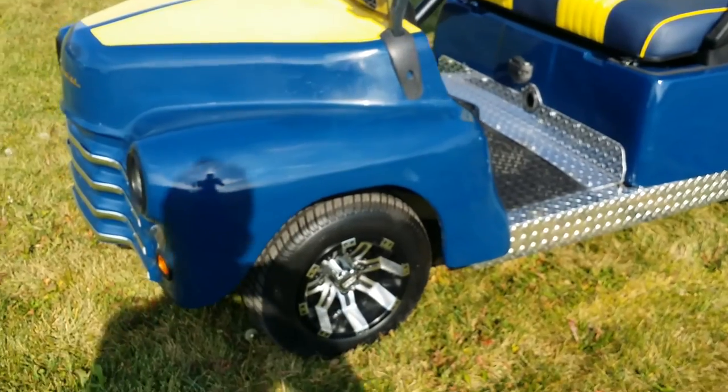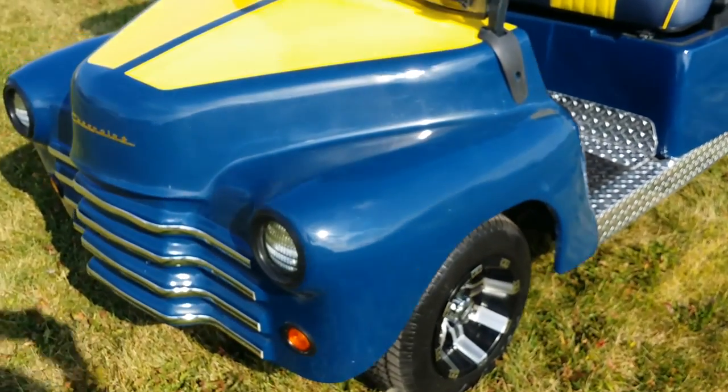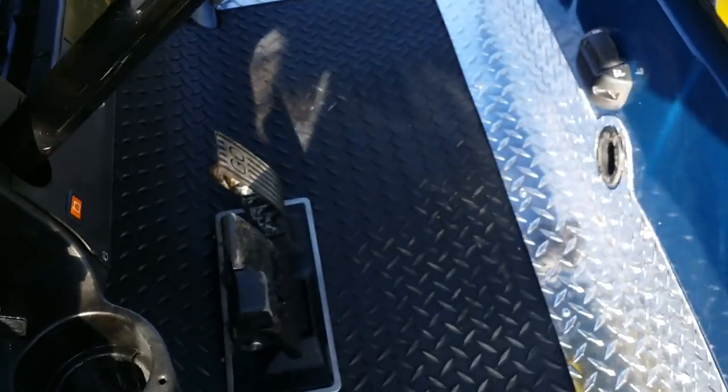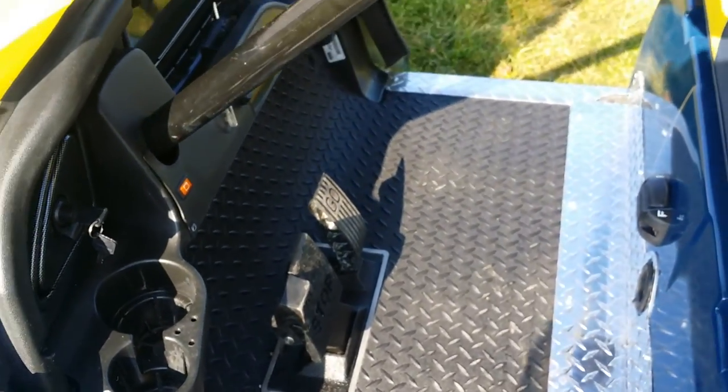Custom rims and tires, brand new rims and tires, brand new windshield, brand new seats, brand new body, brand new parts all around, brand new diamond plating, brand new rubber diamond plating on the foot guards as well.